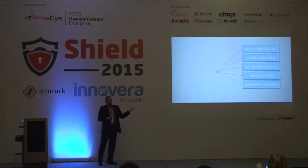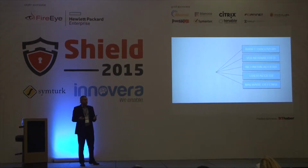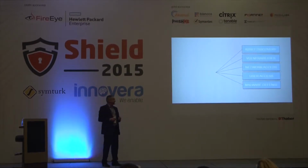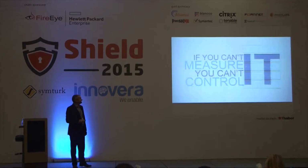We need to do asset discovery. We need to know what assets we have in our environment, because if we don't know what assets we've got, how can we start protecting them and putting the right controls in place? We need to understand the vulnerabilities in our environment. We need to keep a control over network and user access, and obviously we need to make sure that our malware defenses are configured correctly and up to date.